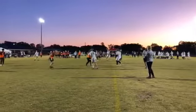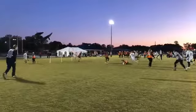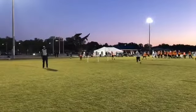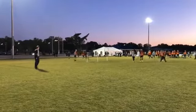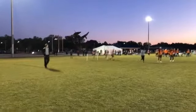Sindall dishes it off. Good spin move. He's got space. He's got the pass. Just a little too high. Over the top. And Tech is going to get the stop there. Caleb McConnon, who was trying to hit his teammate there, just overthrew her.